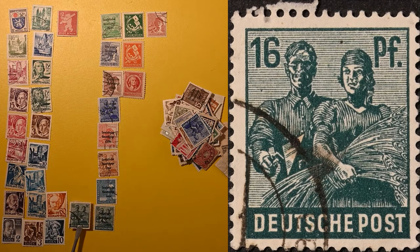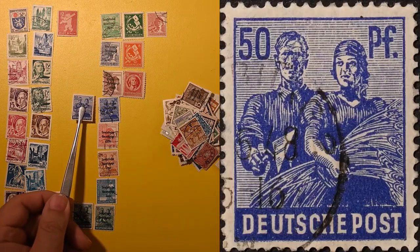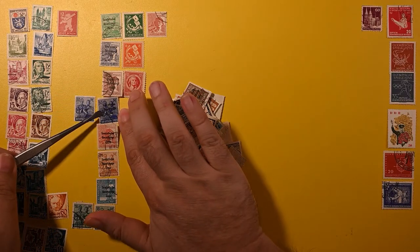Let's see, now we have this one here without the overprint, so I'll match it one for one there. Do I have a 50? Yeah, here we go. I can do the same thing here. And I've just noticed that I had another one under here.